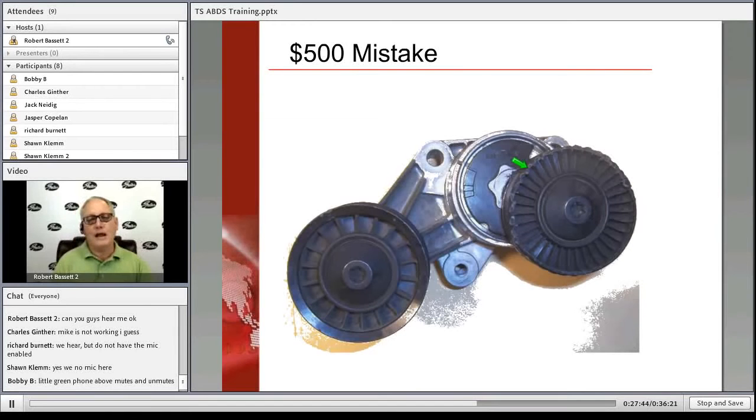This is a failed tensioner that was provided to me by an installer close to us as I began to gather parts for some of my classes, and he said, don't let this be a $500 mistake. Basically what he did, his customer came in and wanted an oil change and wanted their belt replaced because he believed in preventive maintenance. They were going on a trip to Dallas, Texas. He picked the car up at 5:30 on a Friday afternoon. 45 minutes away, guess what came off the car? The belt did.